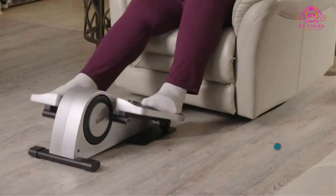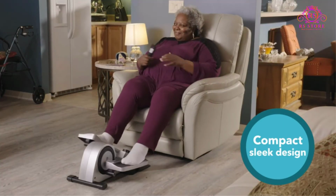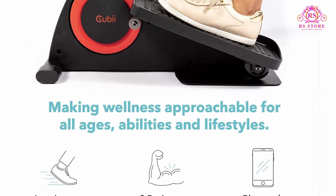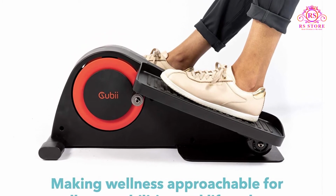Easily fits under any desk. Two advantages make the QBE Pro ideal for under-desk placement. First, it has a very low profile. The machine is very close to the floor. This makes your knees less likely to bump into your desk as you exercise.